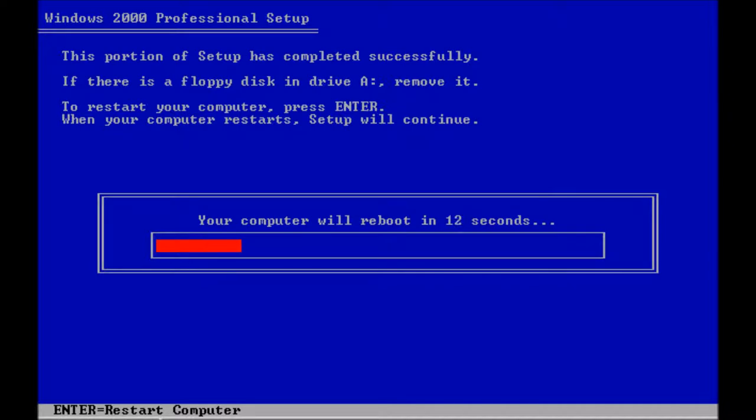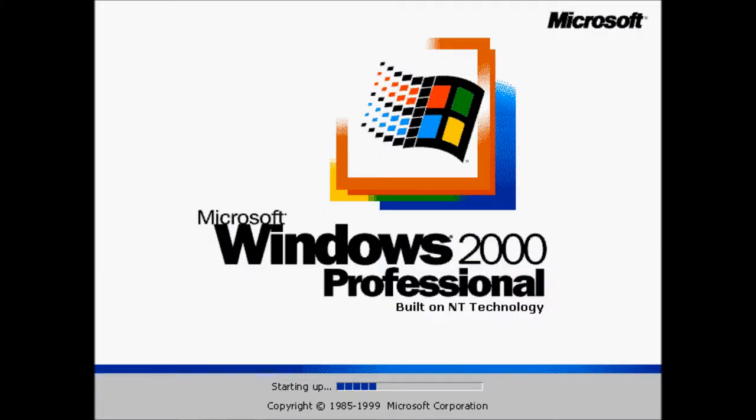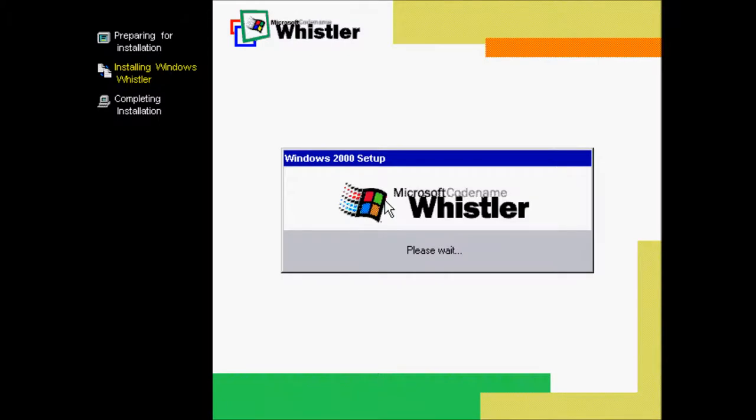Okay, now we're going to go into the next part of the setup. It's finished now, and now we're at the boot screen. Strangely, it still says Windows 2000, despite saying Whistler everywhere else except the first part of the setup. They didn't even make it say Windows Whistler yet. Not that I blame them. It's possible that they didn't have time to change it yet. Still says Windows 2000 here, even though it's not Windows 2000. It's Microsoft codename Whistler, which became Windows XP.